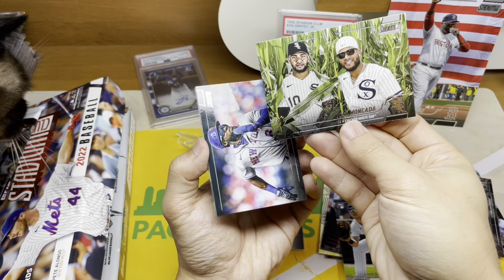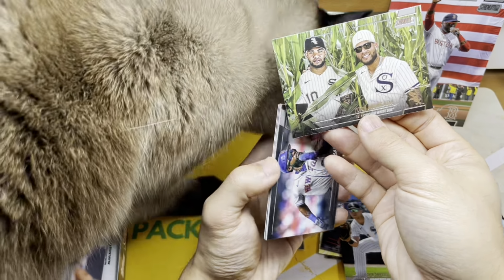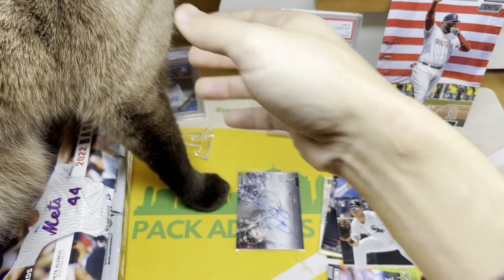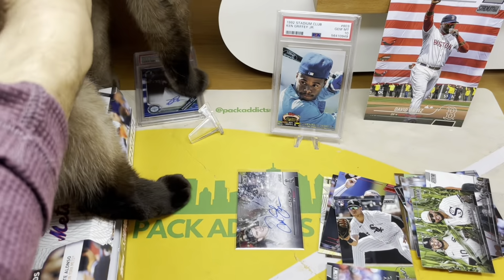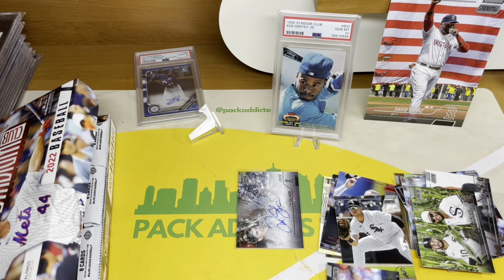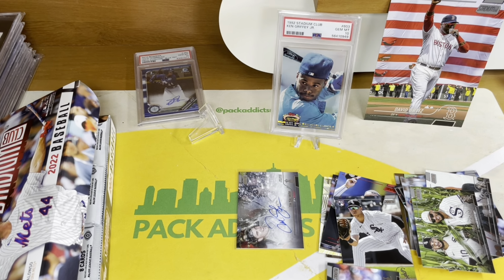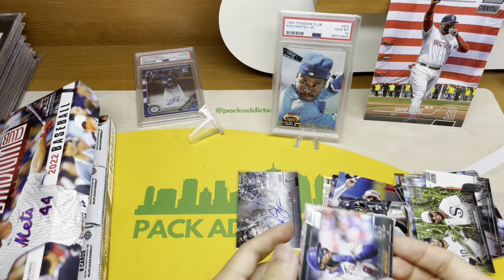Wow, there's some dudes in the cornfield at what I can only presume is, I gotta get this cat out of here. Which I can only presume is the Field of Dreams game. Sorry, cat, you gotta go. Okay.